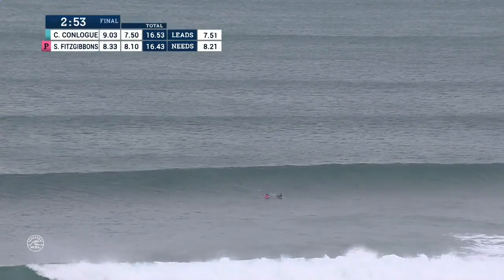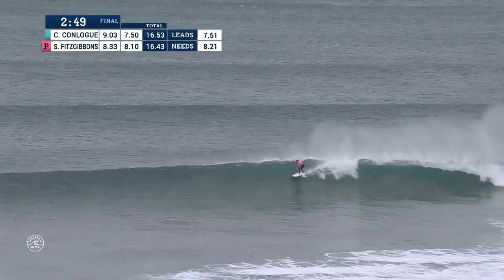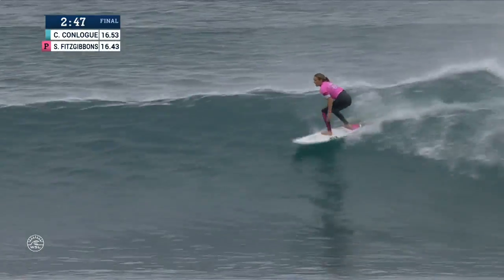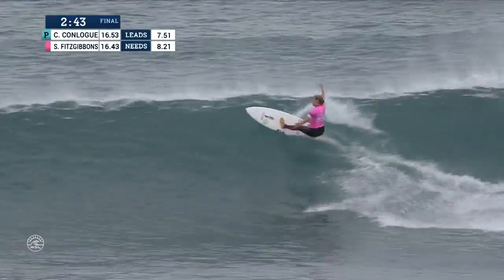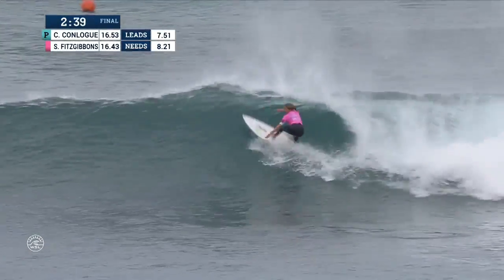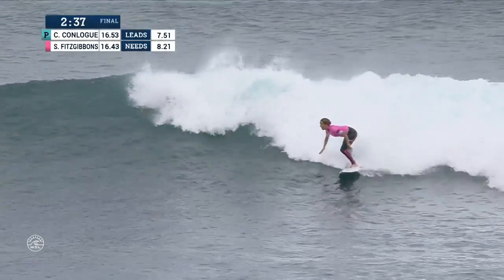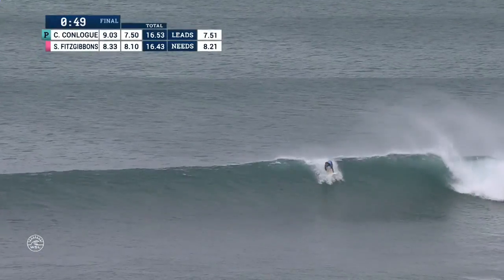Fitzgibbons has priority, needs an 8.21, and now it's decision time. Fitzgibbons looking for the score and possibly the bell on this wave. A lot of drive, deep off the bottom, snaps it right off the lip. A good start for Fitzgibbons. Under the lip hook, she'll hang on to that as this one goes off speed. Coming down to 50 seconds on the clock.